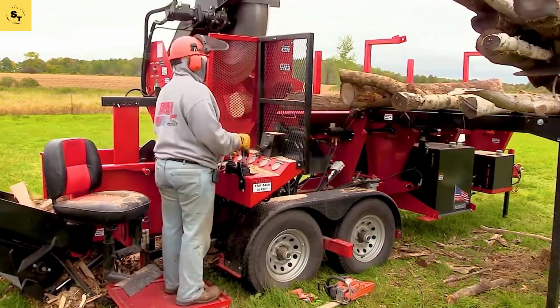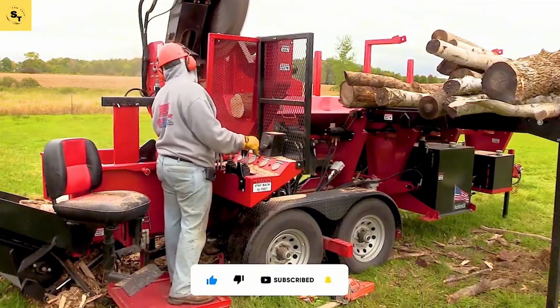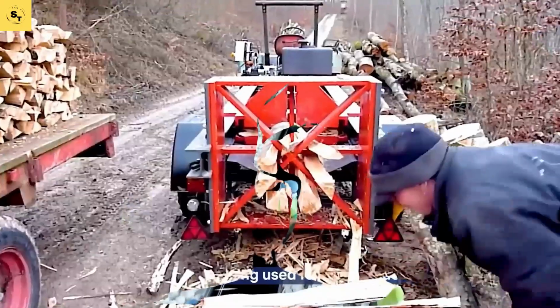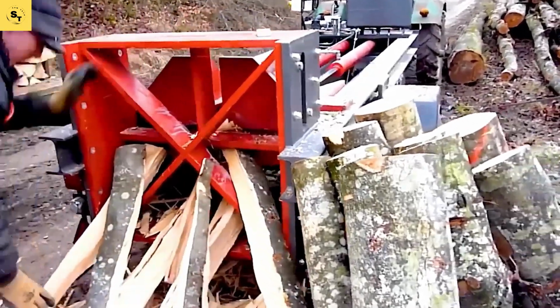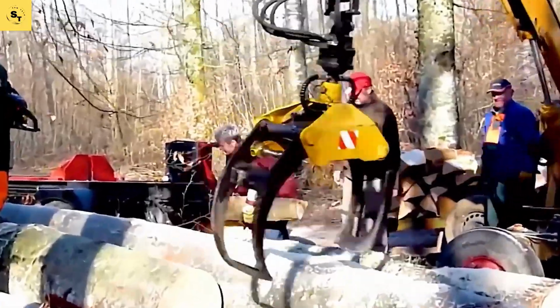Fiber goats are also raised for their milk, which is gently harvested using automatic milking systems. Special drying ovens regulate temperature and humidity, ensuring the meat retains its texture, nutritional value, and quality for use across various industries. Coconut shells: from waste to resource. Often discarded as waste, the coconut shell is actually a valuable resource.